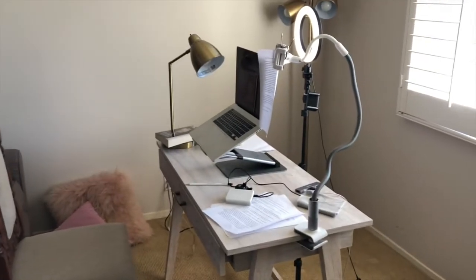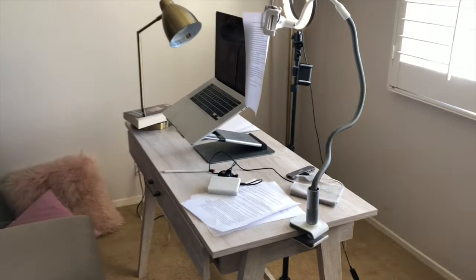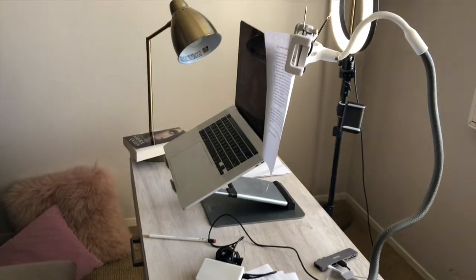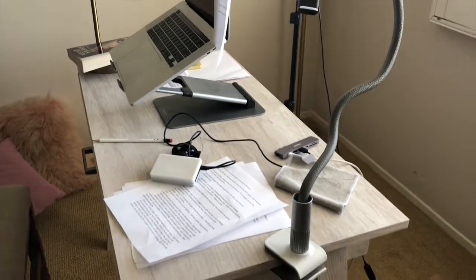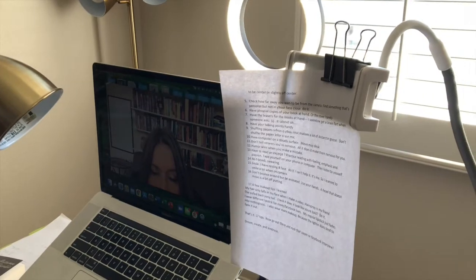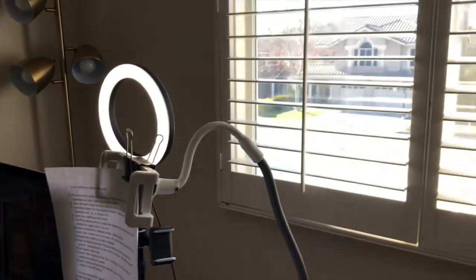This is my setup. It's in my spare bedroom. Not super amazing, but it works for me and for the 2 different lives that I have. So you can see I have it up on one of these little risers. It goes up pretty high, but my table isn't real sturdy. I have the ring light right here. I also have something that clamps onto here that didn't really work for what I wanted to do. So I just put my script that I'm doing for my YouTube or a Facebook Live down there and take a look at it. And you can also see I am in front of a window.